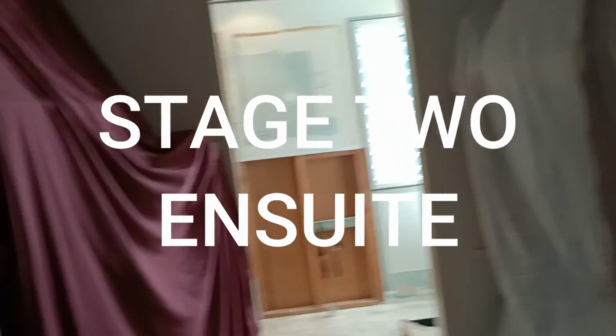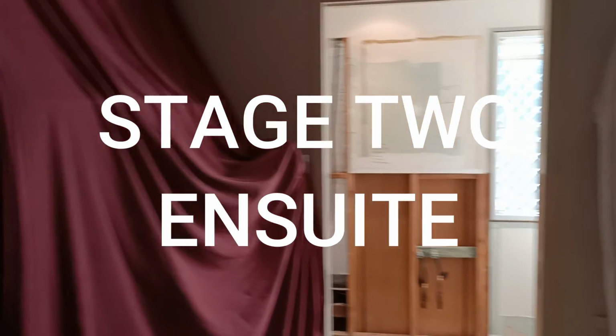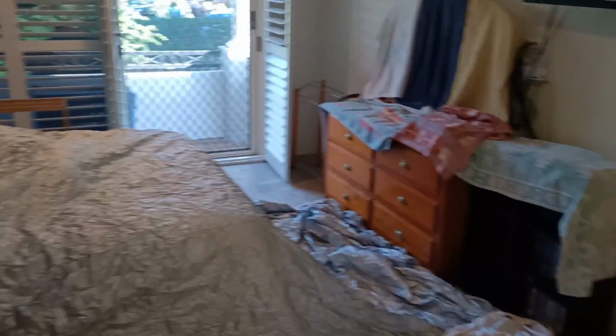Stage 2, bathroom renovations of the ensuite. So we have all of the drop sheets protecting our clothes and possessions from the dust. And same with the bedroom. Trying to keep the dust off the furniture.